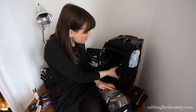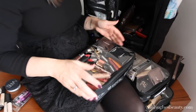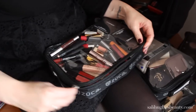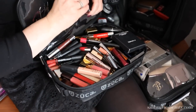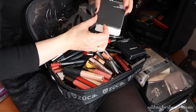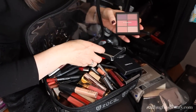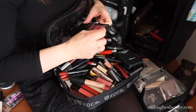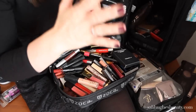So what's next? Lips. I don't know if this lip pouch is going to remain like this, because now I've got the Bobbi lip palette, I don't need it quite so much. But in here I have MAC palettes. I have a few of those in different colour schemes. The individual lipsticks I have in here are chosen not particularly because they're my best colours in the world.